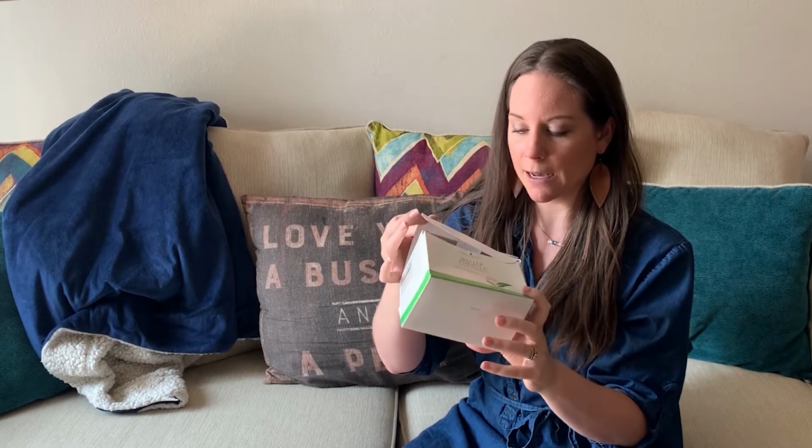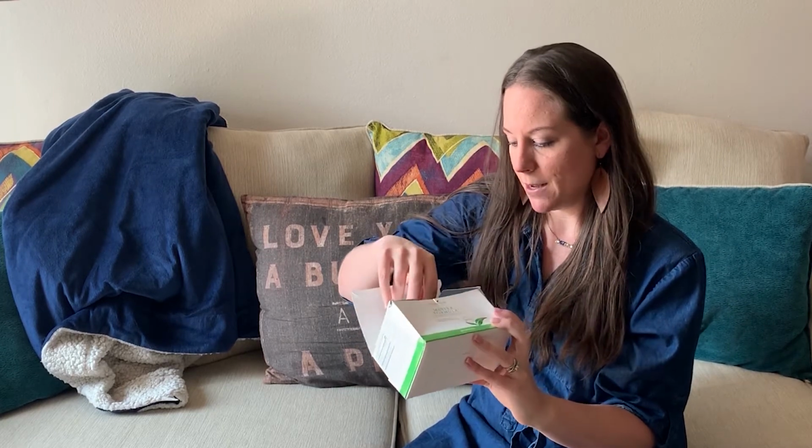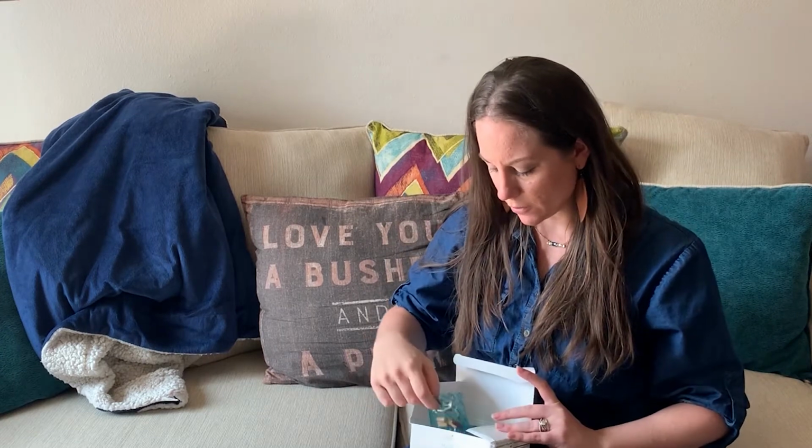This is my box. It was wrapped as it was supposed to come. Again, I opened it because I was out of Master Formula. But this is my monthly Master Formula. It is my multivitamin that I take. It's formulated to pair really well with Ningxia Red, so I take them together every day. And they come in little packets like this with your micronized nutrient capsules and everything.